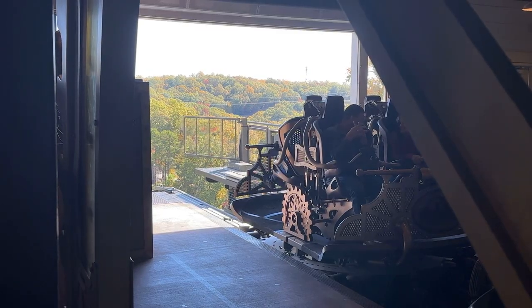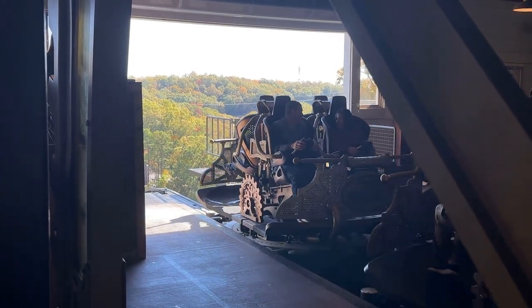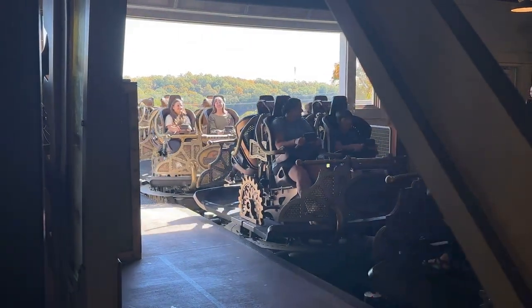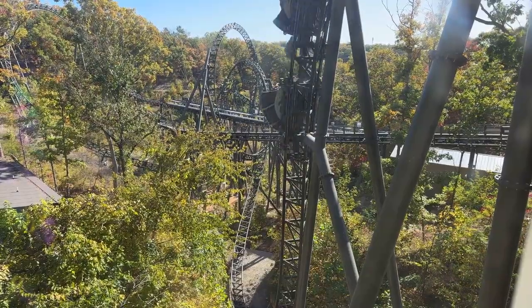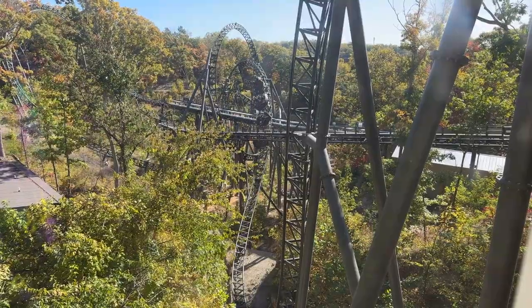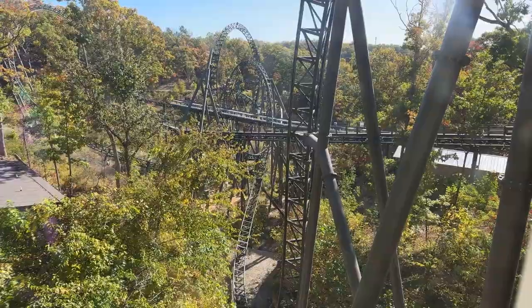Time Traveler has a 90-degree drop straight out of the station that can offer hang time in the front and a complete pull of ejector air time in the very back two rows. After that initial 90-degree drop, you're met with a dive loop, a launch, a vertical loop, a zero-G roll, and the second launch to get back up to the station.